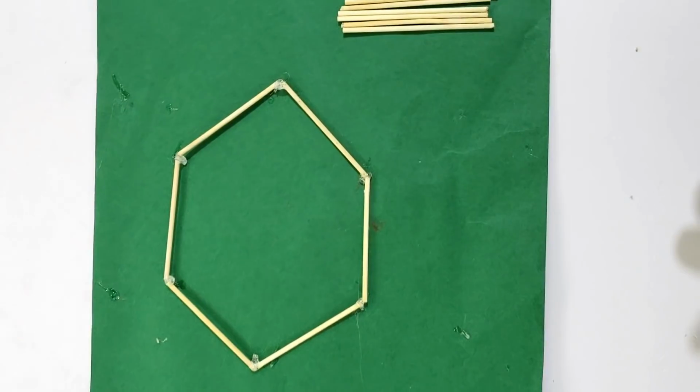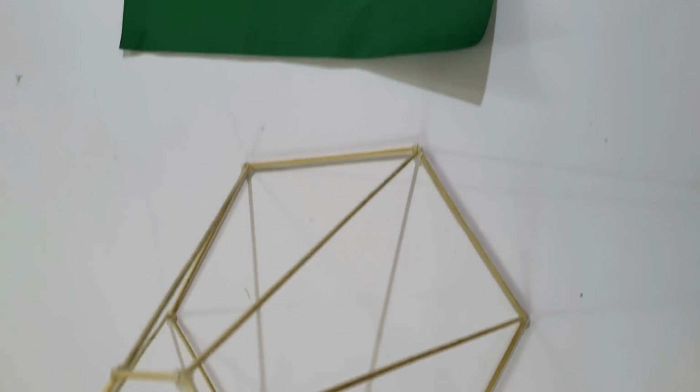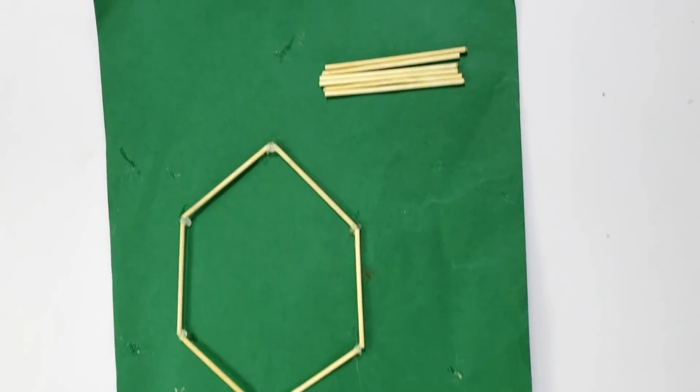Then I made one more hexagon of 5.5 inches. It will be the lower part, and then I used 5 inch pieces to join it with the upper part of the lamp. Now comes the installation part, and I'm using command clips here again to hang the lamp.